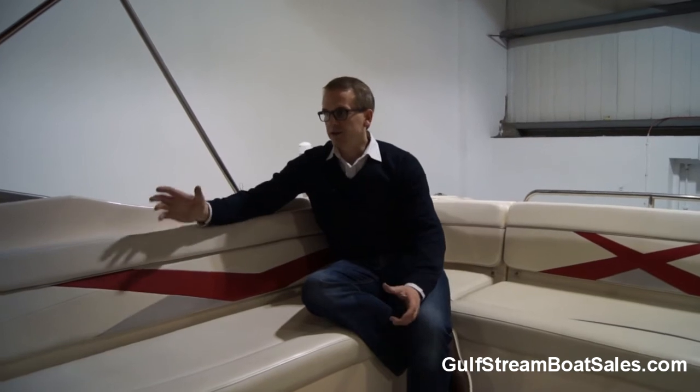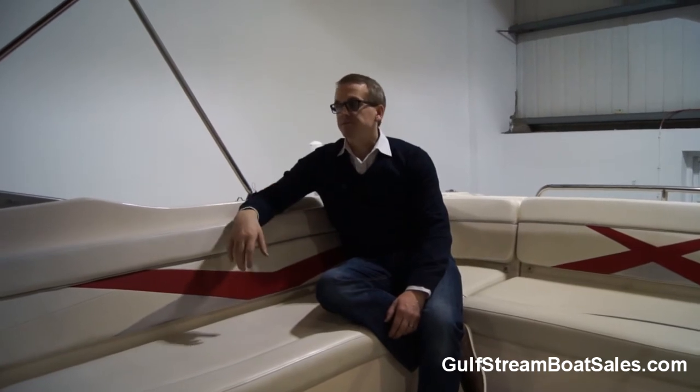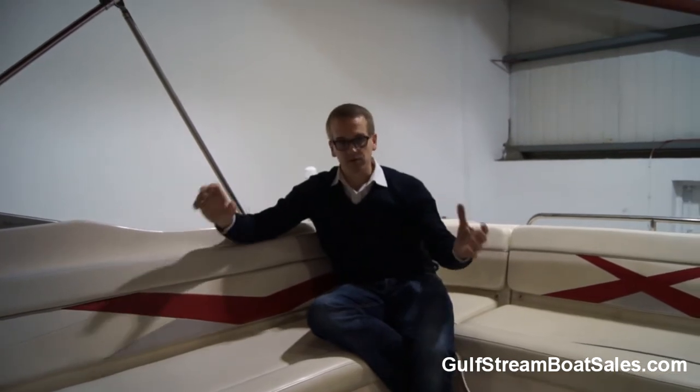So there you go, that's our 2006 Rinker 282 Captiva Cuddy. It's got 192 hours on the clock, it's got a really good spec, it's got a brilliant engine with that Mercruiser 496 mag. Performance is fantastic, really genuine rough weather handling ability in this boat. It's fitted with a Lowrance GPS chart plotter, VHF radio, it's got an upgraded stereo system in it, anchor windlass, comes complete with a trailer, full covers, camper covers and tonneau cover. And the boat is really well put together in the first place. Rinker built a really top quality boat.